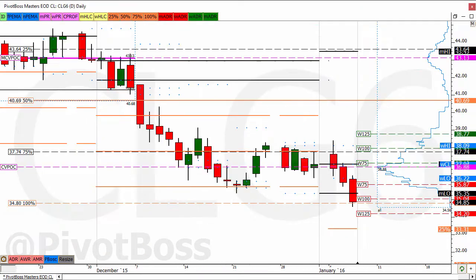All right, let's take a look at crude oil here. Crude oil has also violated the bottom of its narrow range here. This is very important. I talked about how prices were rejected above the previous week's high, and that typically leads to a move across the range into the previous week's low. We saw that already. We also talked about how price went offered here at value, 36.88.